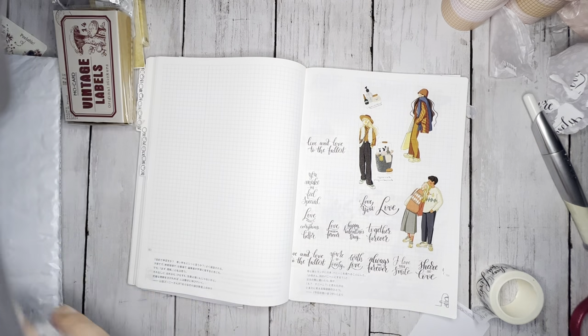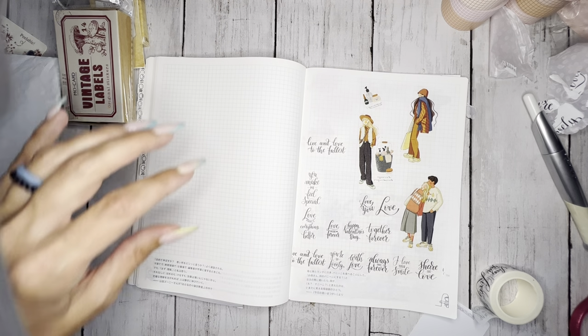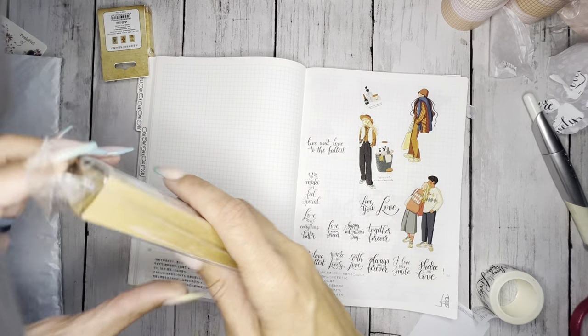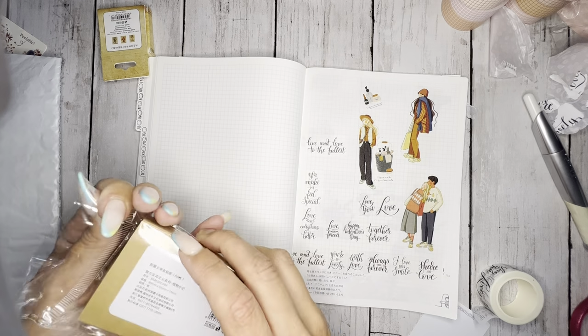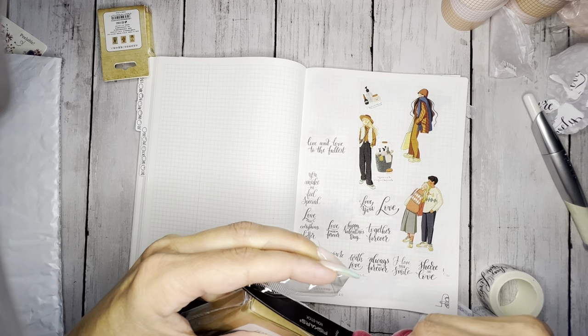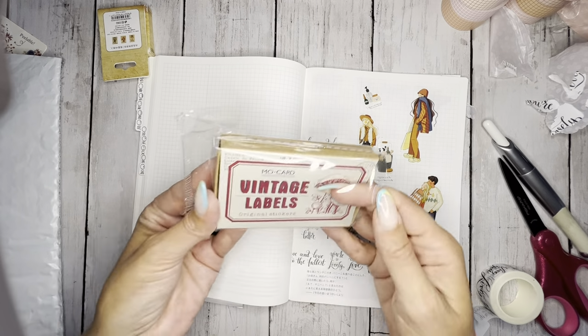Okay, let's see. What else did I get? This is, let's see. We've got 46 stamp planner stickers. So let's get this open. It's a cute little box it comes in.